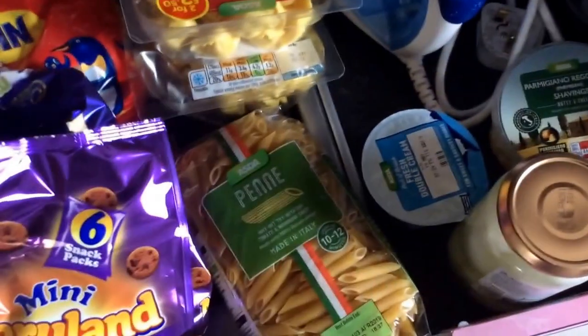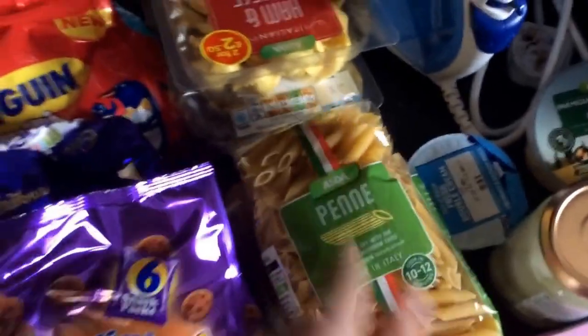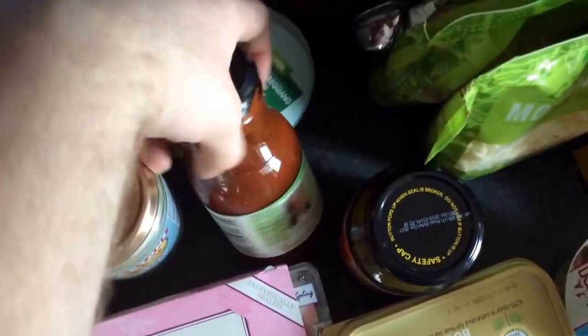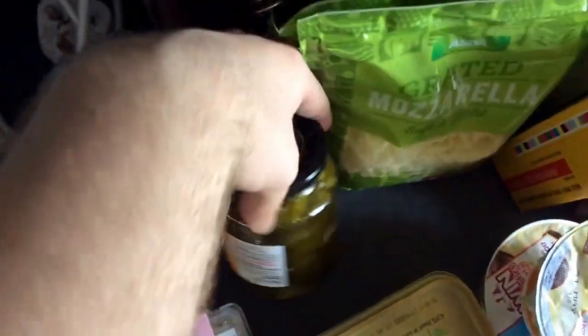Two packs of penne pasta, these are dry, these are thin free. Ham and cheese tortellini, two packs of those. Double cream, parmesan, you have 40 grams for each choice, 40 grams again, but third for each choice. Eight angel slices, pick up onions, those are free. Tomato pasta sauce, some dried peanuts.